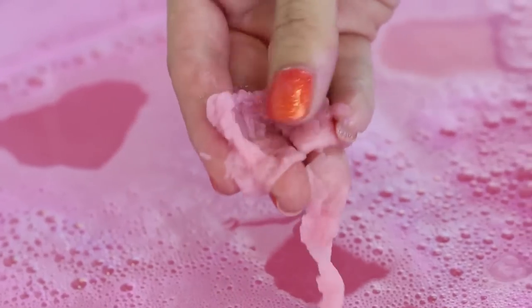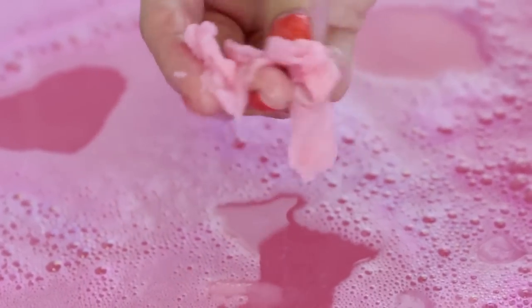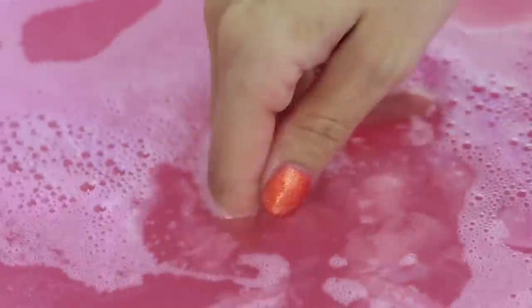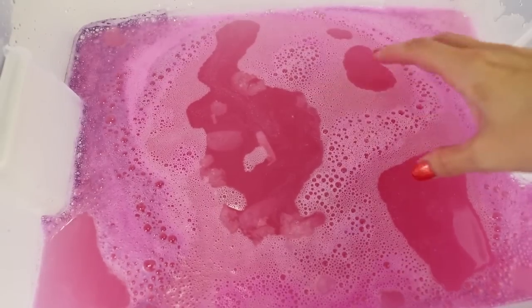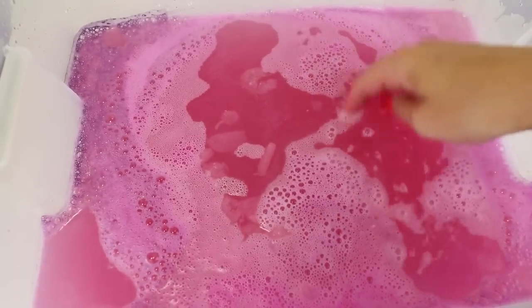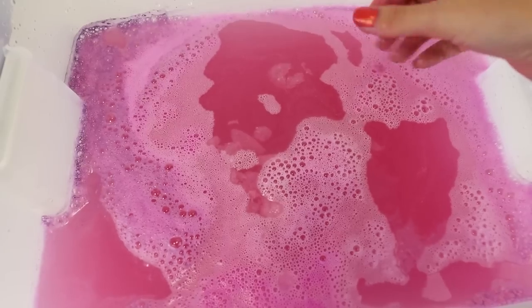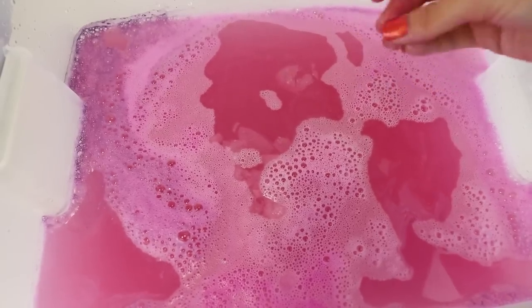I actually really love slimy textures, so for me it's really fun, but if that was floating in your tub and it brushed up against your leg and you didn't know what it was, yeah, you might be a bit creeped out. The scent that it gives off in the water is really true to the bath bomb as well. It's a very strong floral scent.